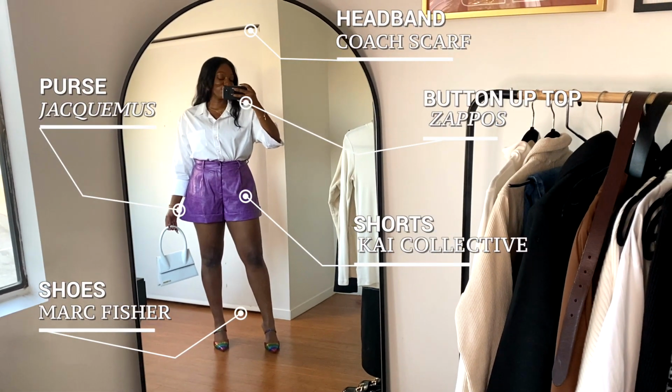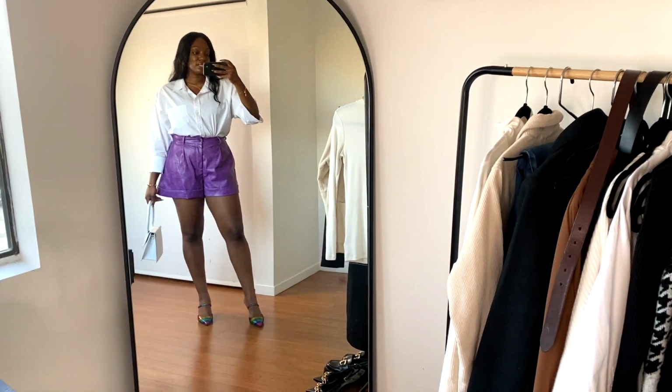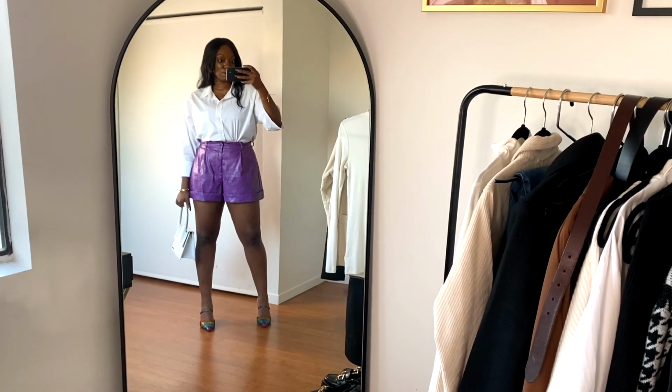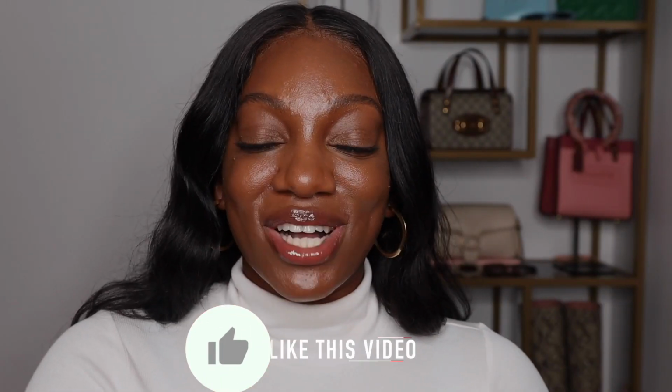This is such a cute look. I feel like this is something that I would obviously wear like more nighttime, going to an event and just wanting to kind of look put together and look cute. Absolutely love this look.